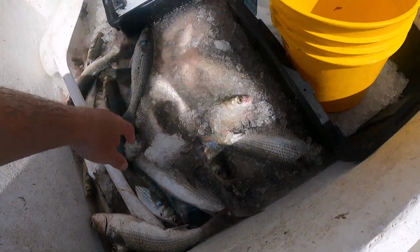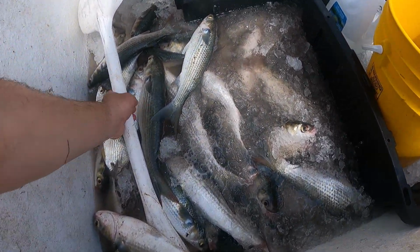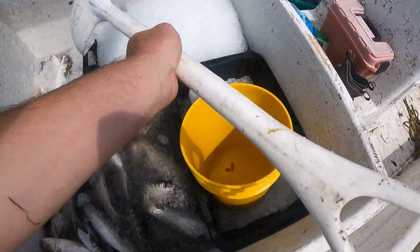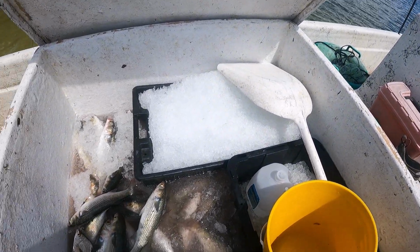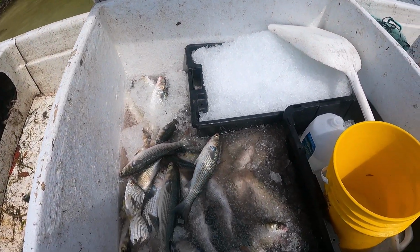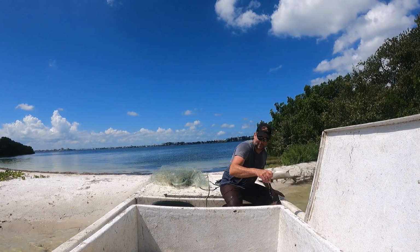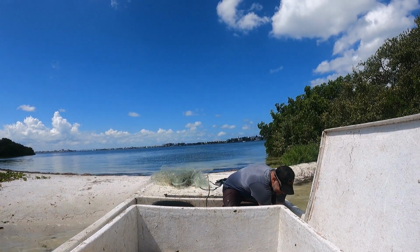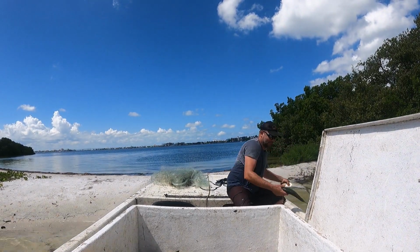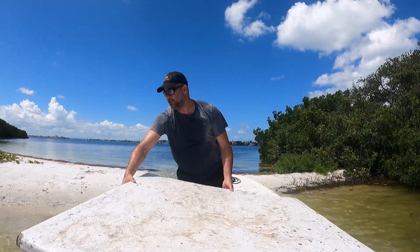And what we do is make what we call saltwater brine. It's a slush with ice and salt water. It gets really cold, below freezing. Throw the fish in there and it cools them down right away. In the summer, this water's hot, these fish are hot, and you need a lot of ice to keep them quality. Let's go catch some more.